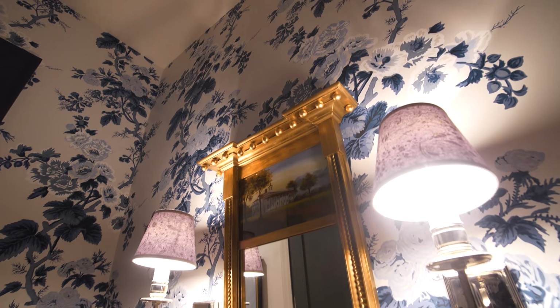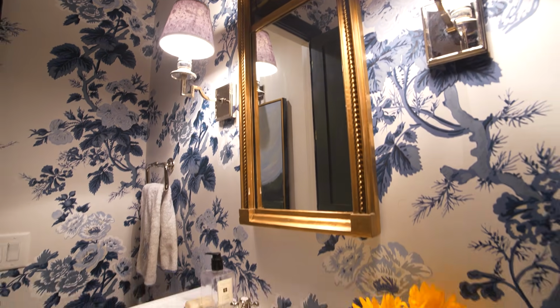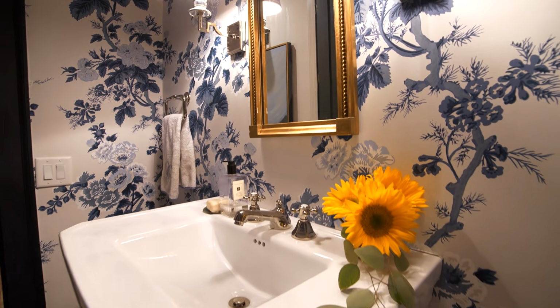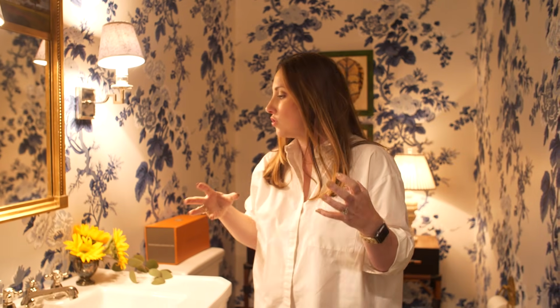And then we have this pretty vignette over the pedestal sink. This is a Mount Vernon mirror that was my grandparents'. I love Mount Vernon's little roof up there is orange, and I just love orange and blue together. It just looks so pretty. And that's what I have to say about this room.